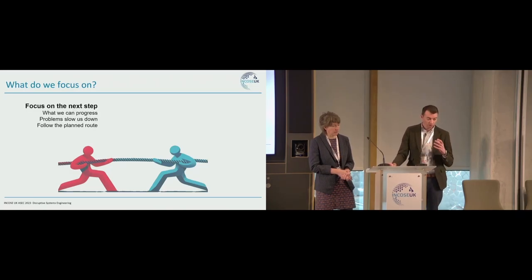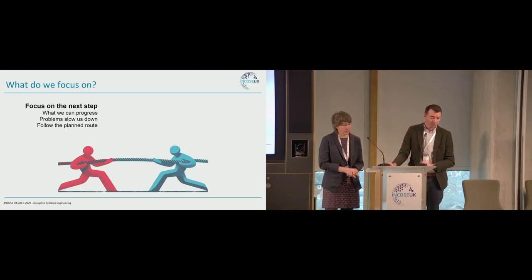And on the one hand, we've got this focusing on areas of agreement, looking at what's the next steps, what can we progress now, what can we get to quickly within the project. Realizing that problems, frankly, slow us down, and we kind of tend to avoid that, whether that's consciously or not. We can kind of skip around problems in order to maintain our sense of progress. And so we're following that planned route. We're hitting our milestones, we're hitting our delivery commitments. And these are really driven by lots of project forces, project pressures, business commitments, those sorts of things really drive us towards this kind of mindset and this focus.